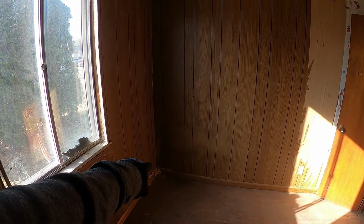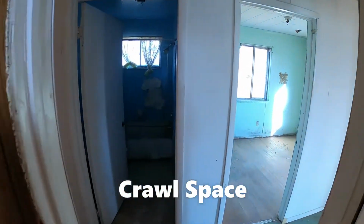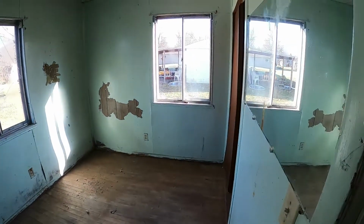I already know that the sill plate and rim joist and the floor joist in that area are rotted out. I've not been in the attic yet. So, second bedroom.